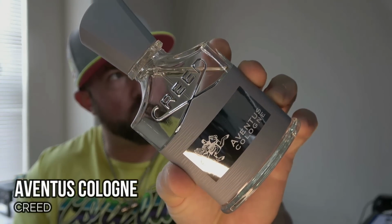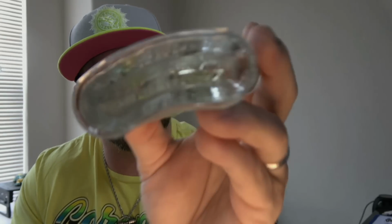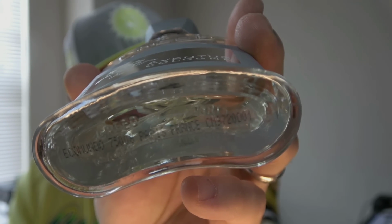Aventus Cologne. This is better than Aventus, and I love Aventus. I have a ton of fragrances that smell like it. And I know some of you are going to ask about my batch. It's a 2020 batch. I got very lucky. Let me get it to focus. There you go. You can see on the end, 20D01.